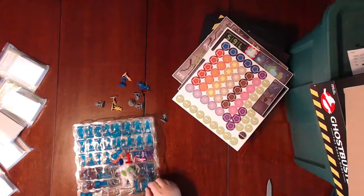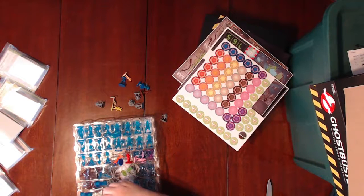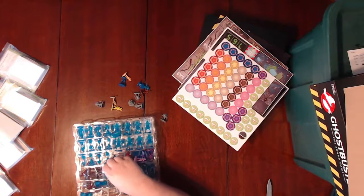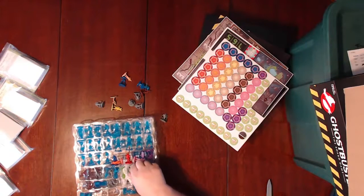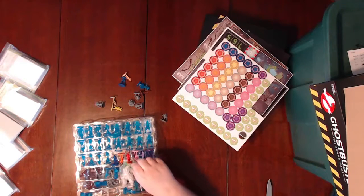I can't say I'm terribly impressed with the quality of the miniatures, and they're not the worst I've seen, but they're not the best either. And this doesn't look like it's really going to be all that great in figuring out how to get these guys back in. So once you get these out, that might be it. They might just be out. Alright.